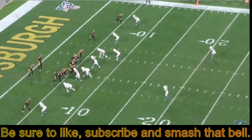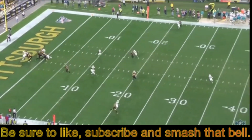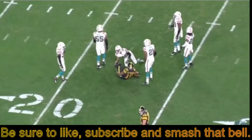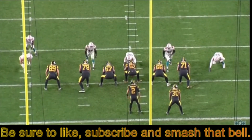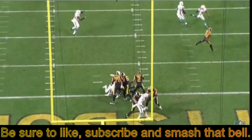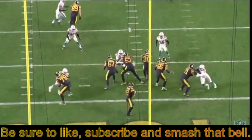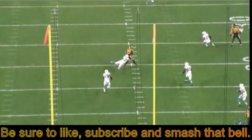Now, here we go. We've got 2nd and 7, and Rudolph throws a nice ball over the middle. If you watch him, he's got time, and he steps up in the pocket. This is something we just don't see. We have not hardly seen this out of Rudolph: stepping up into the pocket and throwing a strike, a perfect pass to Juju.